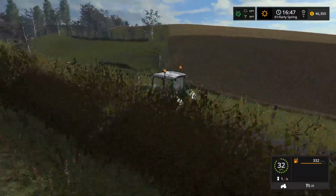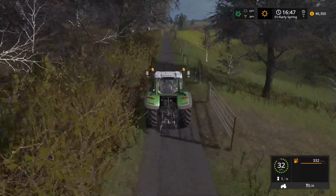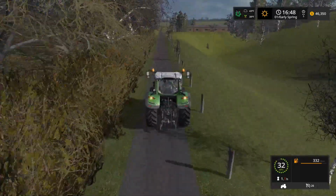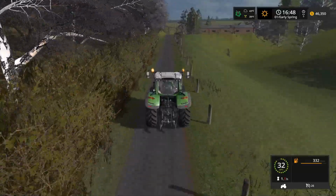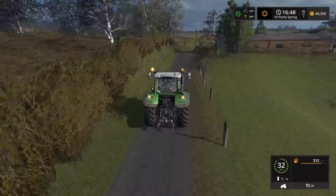Alright, let's see. There's a grade up yonder. That was a valley, good lord. It's a big valley too. That'd be a nice racetrack right there.